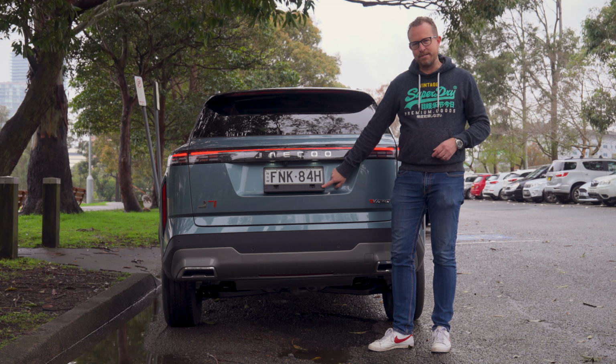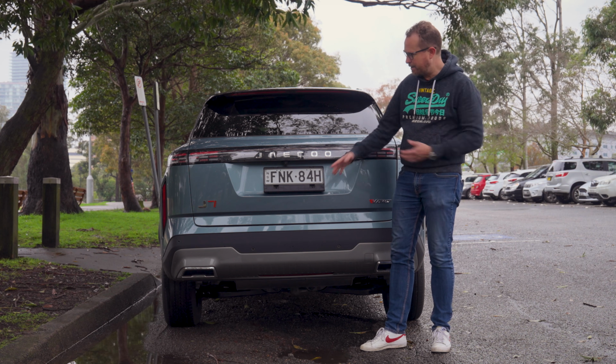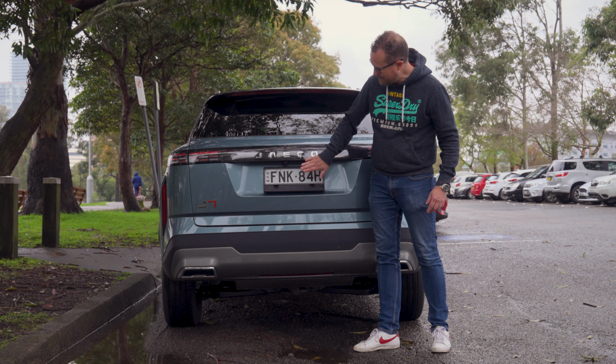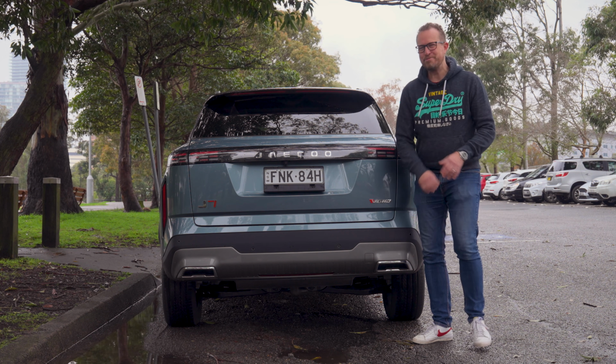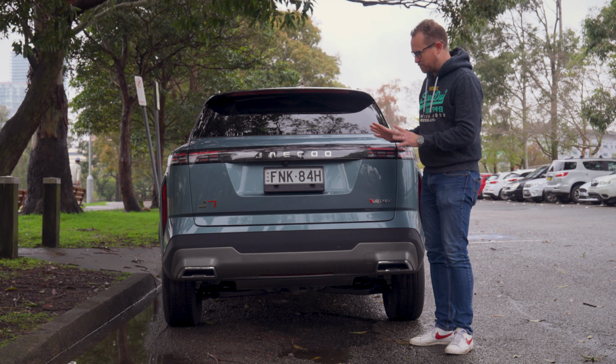I don't like this. The Chery C5 had one of these as well, this ugly looking number plate holder. I know it's designed for other markets where they have larger number plates like the UK, but here in Australia, that does not look good. I think you really need to fix that up, guys. Fake exhausts down here at the bottom too. You know, that was something we saw in car design several years ago, and I wish it would just disappear altogether.